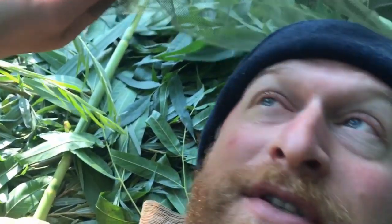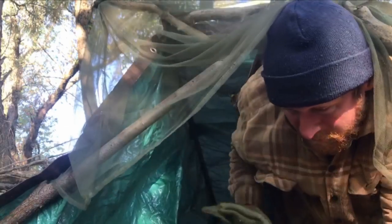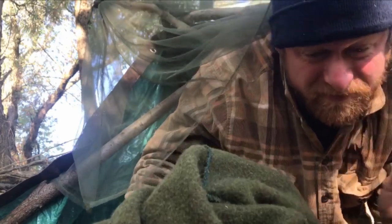Like I said, I did bring mosquito net because there are just too many mosquitoes down here and they carry some nasty stuff. My brother's jacket that he made me, that definitely helped keep me pretty warm.